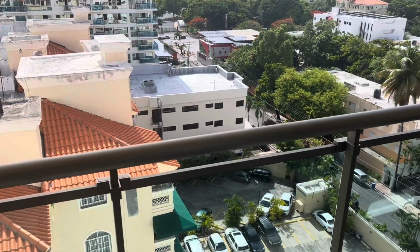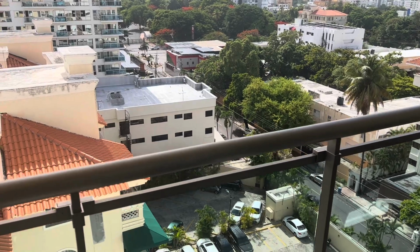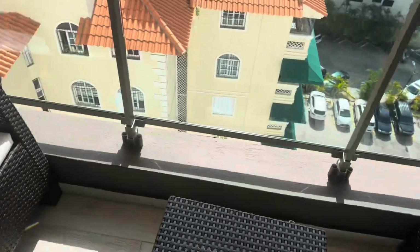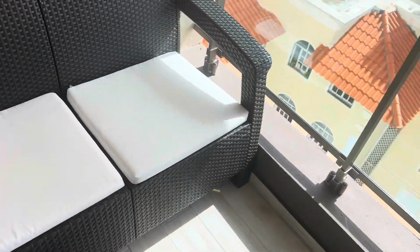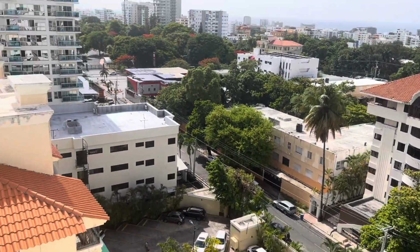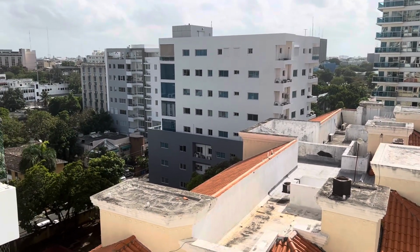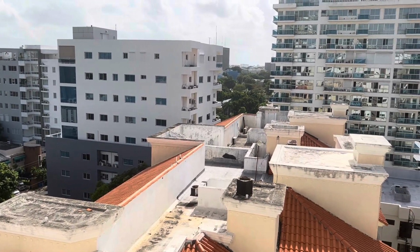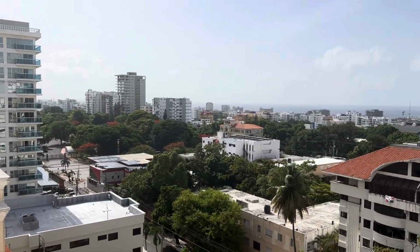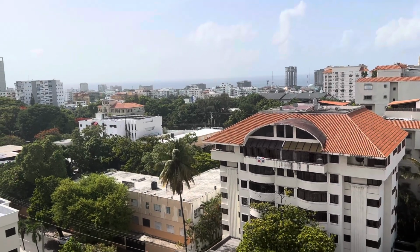Just about every apartment is going to have a balcony, and the views that you're going to get from some of these places are pretty amazing. This is the balcony at the first apartment I stayed in Piantini. Now, the balcony is a must for me because most of these places you can't smoke inside of them, so you're gonna have to go outside to smoke. So a balcony is a must when I'm getting an apartment in Santo Domingo, because we like to smoke the props, so we gotta light up, we gotta get our mind right, and we gotta reflect.